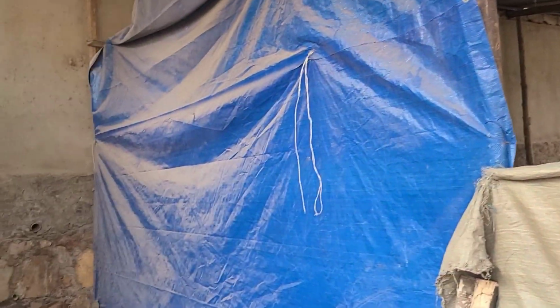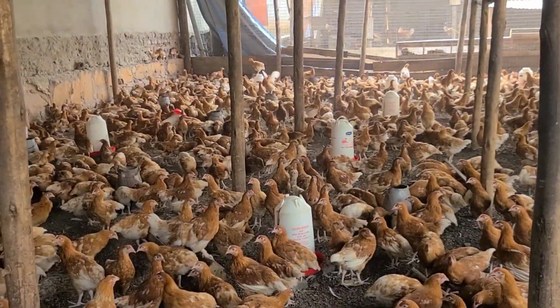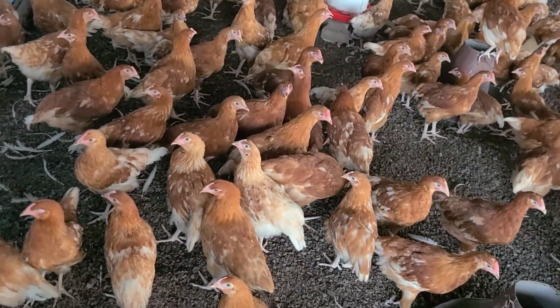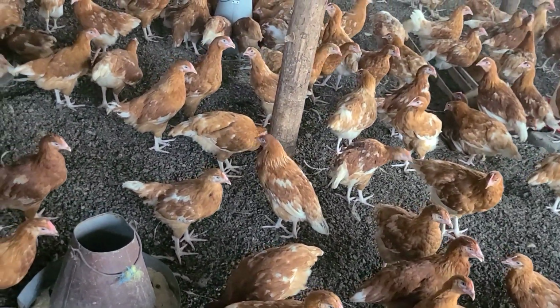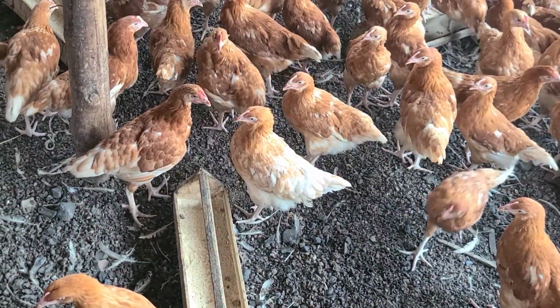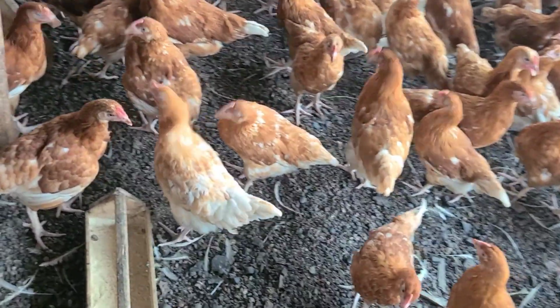So let's just enter the second chicken house, which is containing 1,500 birds. So these ones have escaped, they are outside the brooder. So here we are. These birds are just 9 weeks, and it's a brown breed. These are very good layers, and as you can see, at 9 weeks their combs are growing up so well. So we expect eggs from these birds so early.